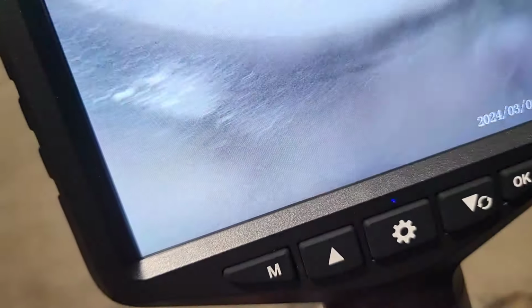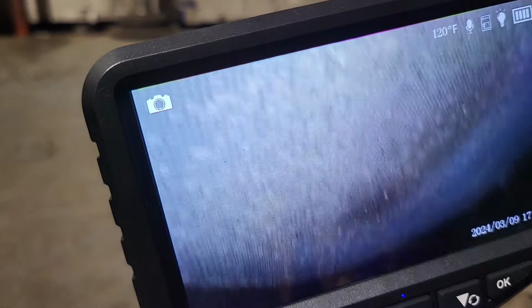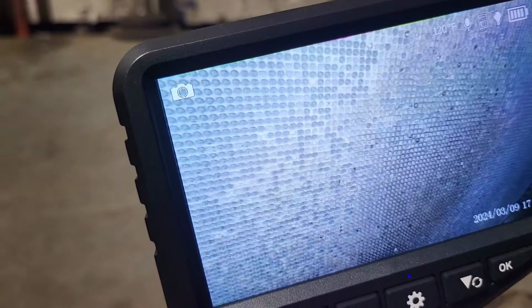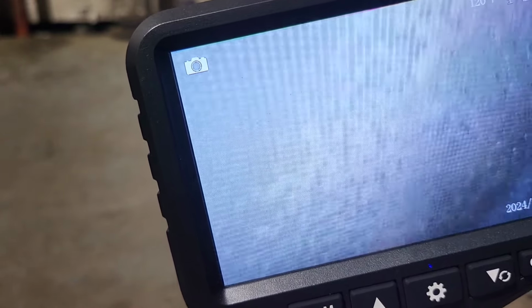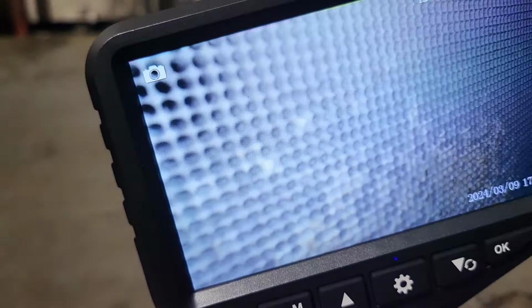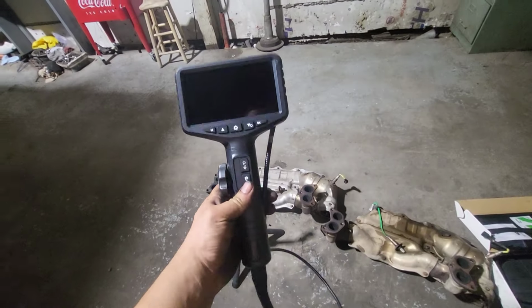So, there it is. All those little specks, it's clogged. And that's the end of it. It shouldn't be that bad, but this thing is bad. Yep, this thing is bad. So there you go. It's going to work for me.